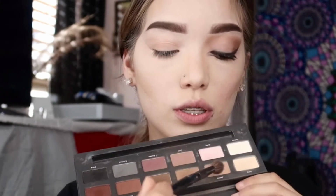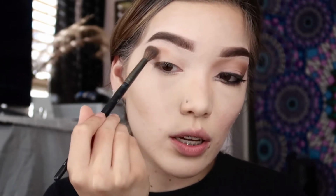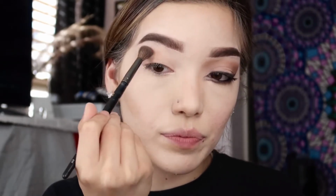But the first shade we're going to be taking is the shade Jamie, which is this light brown one. And we're going to put it... Oh, my eye base is creasing. Let me just pat it real quick. So I already primed my eyes with the P. Louise base. And then we're going to put this just a little bit above the crease. And we're going to go about halfway through. So starting from the middle to the outer corner, we're just going to lightly put the shade Jamie right there.